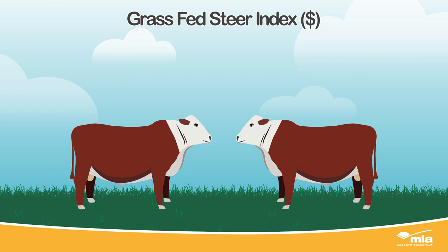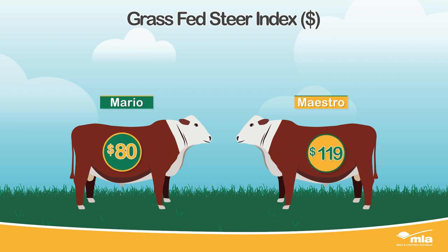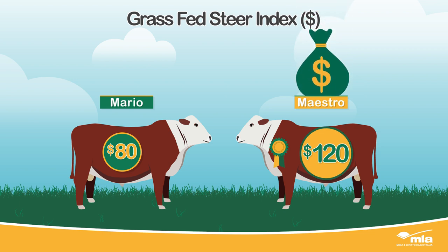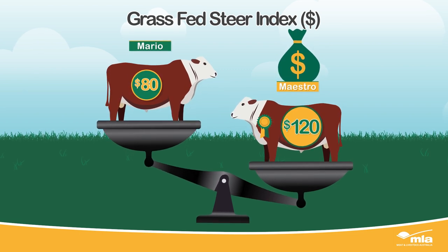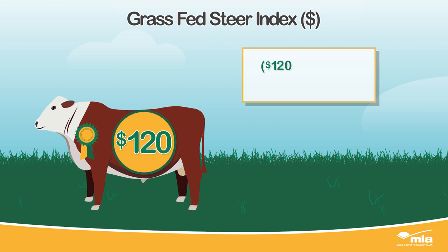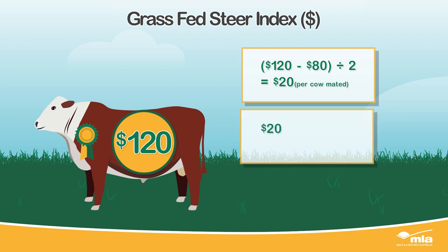Now we've chosen your index, let's compare the indexes for Mario and Maestro. If Maestro has the higher index value, his progeny will be more valuable in the production system described by this index. If you're comparing Maestro, who has an index value of $120, against Mario with a value of $80, the difference is $40, half of which is passed by the sire to his progeny, meaning that Maestro will produce $20 extra profit per cow mated. Joined to 200 cows over his breeding cycle, the extra value produced by Maestro compared to Mario for this production system will be $20 by 200 to equal $4,000.